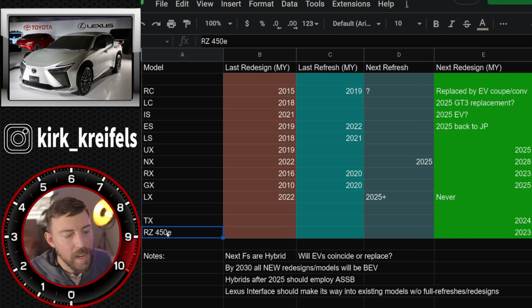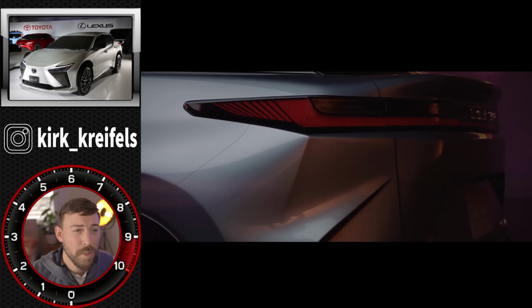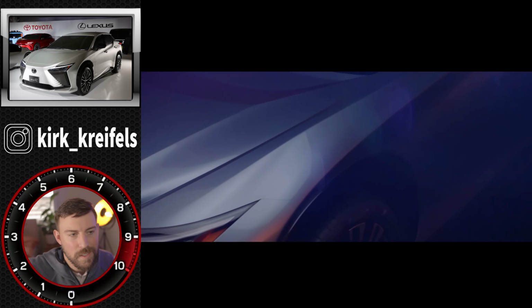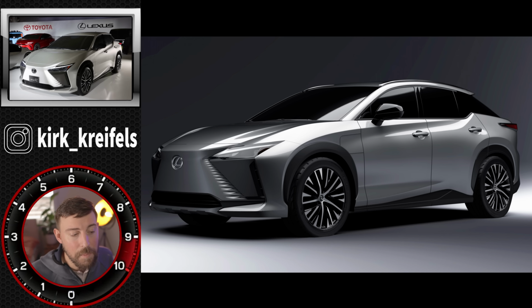And the RZ450e should be out by the very end of this year as a 2023 model, so probably November, December we're looking. We'll have around 300 horsepower and 0 to 60 pretty modest for a luxury vehicle, around 5.5, which is fast enough for me on a day-to-day basis. I'm expecting, hopefully, fingers crossed, 300 miles of range.